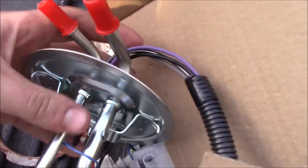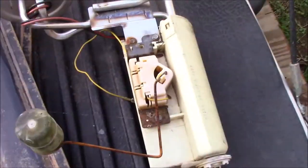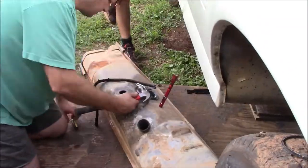This is the one that came out of the front tank. We went and picked it up. This is the one I just ordered off Rock Auto. Notice that our valves look similar, the way that the piping is, and that one looks similar. That one looks nothing like either of them. Makes you wonder, huh?